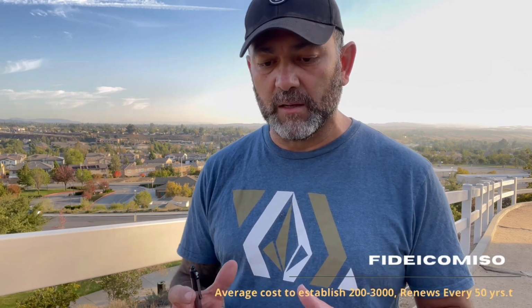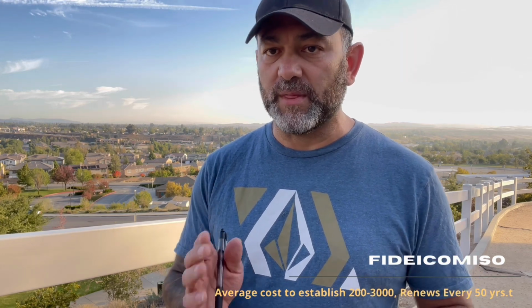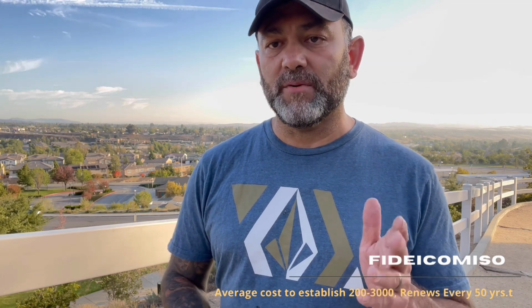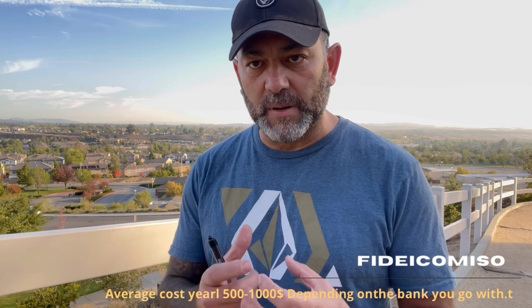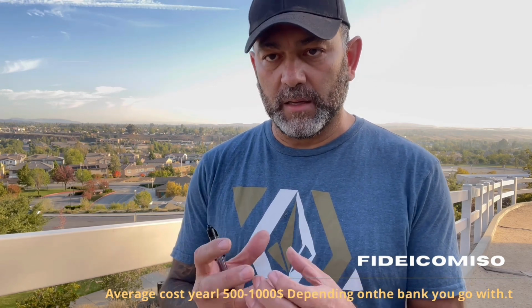What the fideicomiso costs can vary from bank to bank. However, the initial cost might be around $2,000 to $3,000, and anywhere from $500 to $1,000 for yearly upkeep. So on top of your yearly taxes on the property, you're going to have that trust that the bank is going to hold. Is it your property? Yes, it's your property. It's not the bank's. You can sell it, you can leave it to somebody.